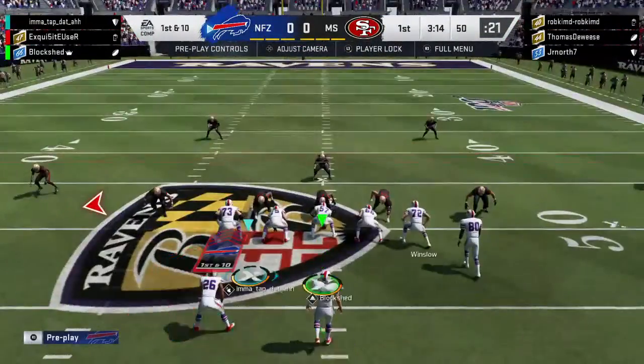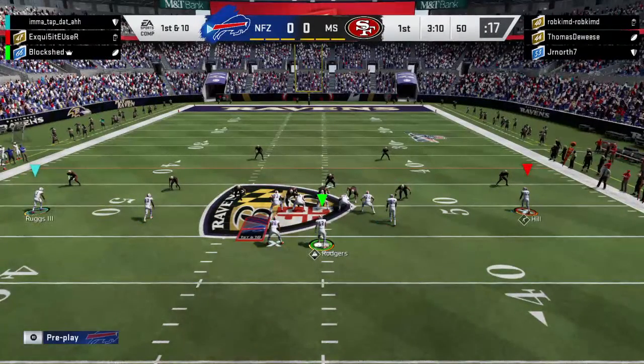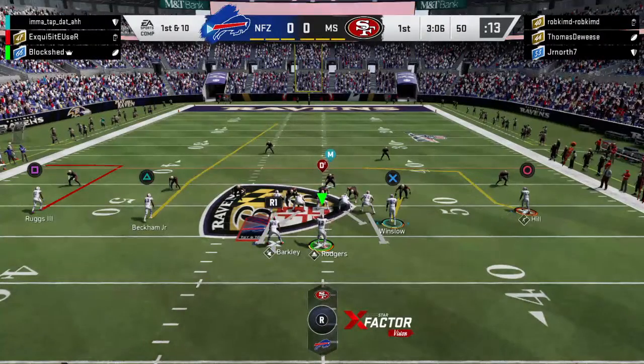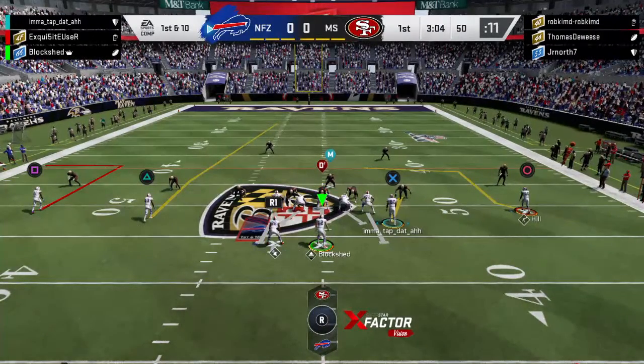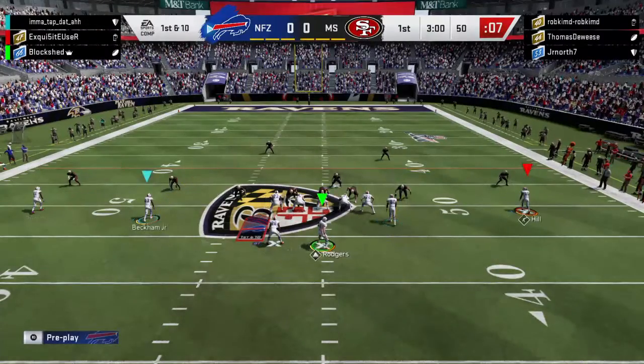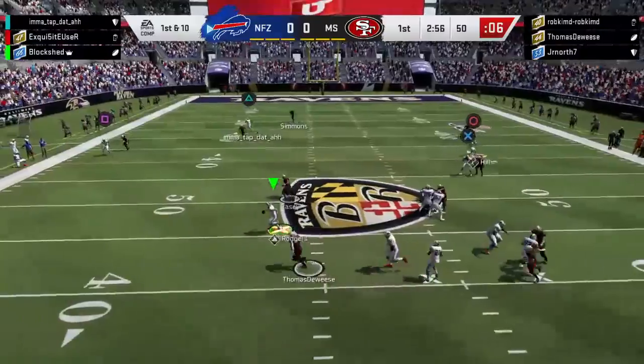319. Watch the screen. Watch the screen. 43 to Mike, boy. 43. Check, 43. Let's set a tone, fellas. Check 26. Hey, alert 3. Alert 3. Switch.